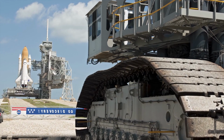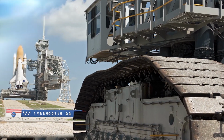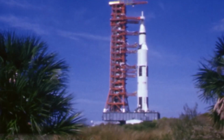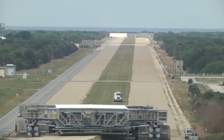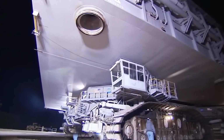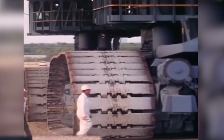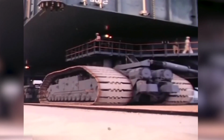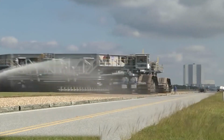The answer is the crawler transporters. These 2 machines are the largest self-powered land vehicles on the planet and weigh 2,721 tons each. They're 131 by 114 feet and have 16 traction motors that are powered by 4 1,000-kilowatt generators. They travel along the specially built 3.5-mile long crawlaway at a speed of 1 mile per hour when loaded.